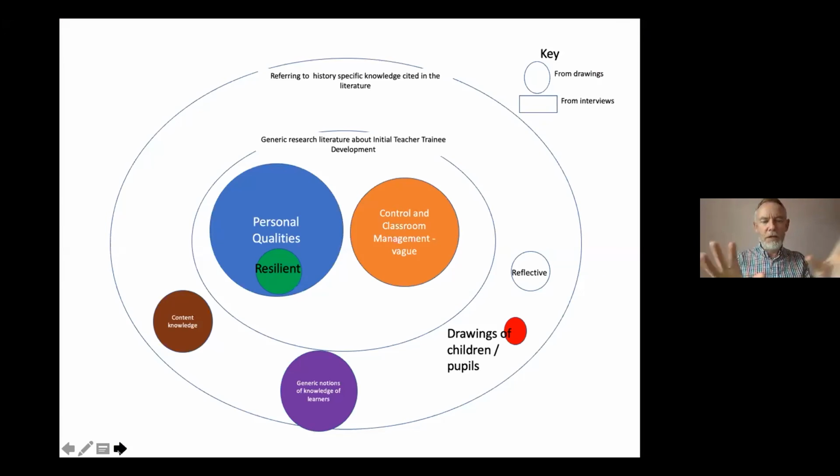At the beginning, I tried to illustrate this through the volume of the 24 and the size of these circles. At the center of their models is their personal qualities and classroom control. These are things that the literature talks about. You know, all teachers are worried about themselves and being resilient and controlling the classroom. And just around the outside, there were some reflections about content knowledge, about being a history teacher and thinking a little bit about what the pupils were doing.